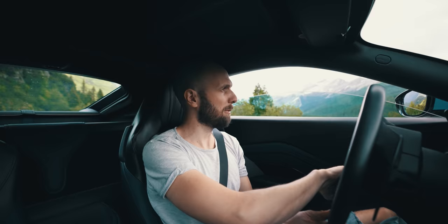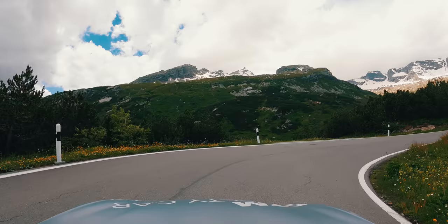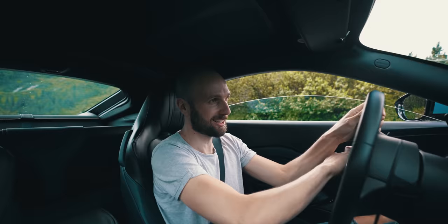Doesn't everyone want to drive the supercar with flashing lights on the top? It really brings out the child in you. This is just too cool.